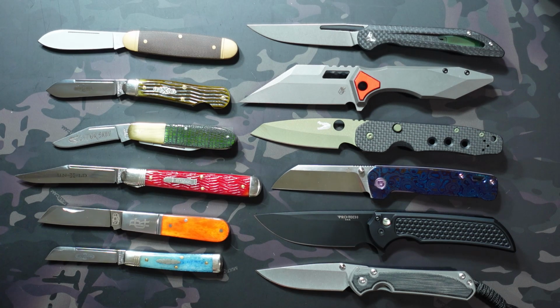Starting with function. One of the main things you think about with traditionals versus moderns is slip joint versus locking. That's not 100% true; there are traditional knives that have locks, but for the most part, that's a big difference. For me, 95% of the stuff I do isn't any less safe or less able without a lock, so in theory it should be pretty equal.